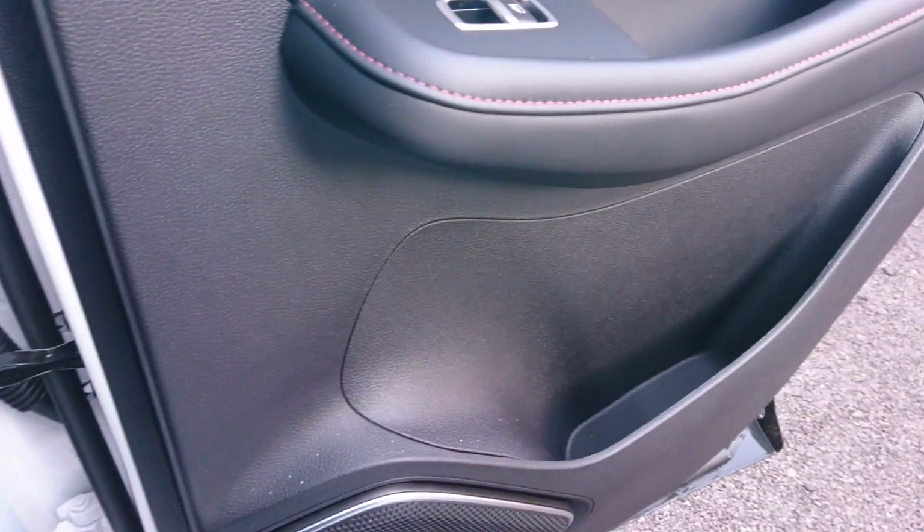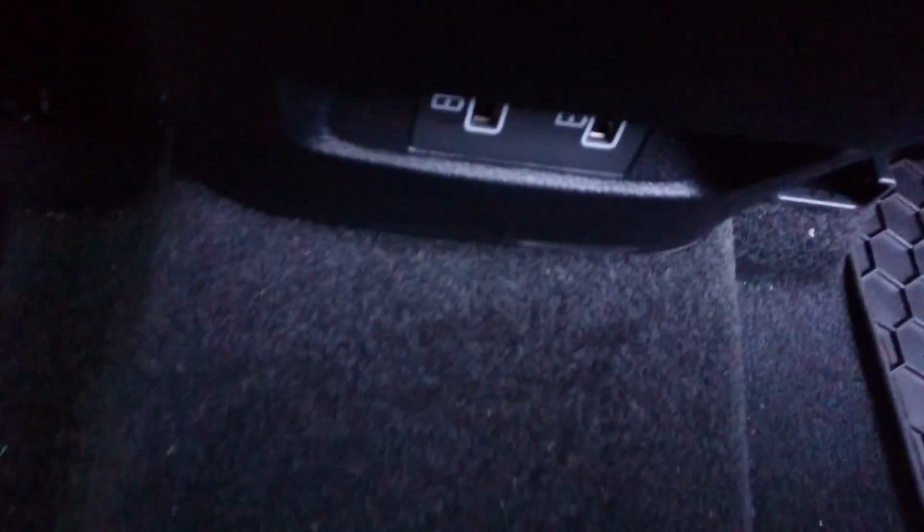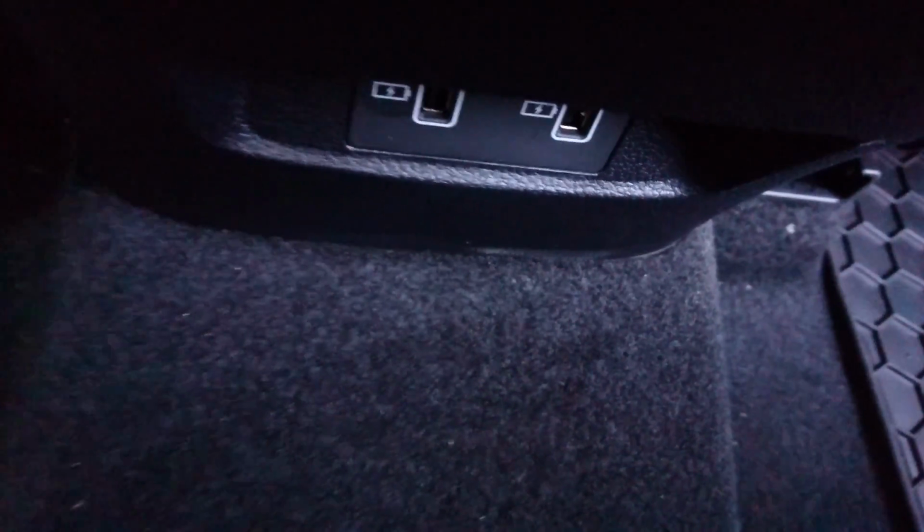So if I get in here, incredibly easy to get in and out. Absolutely huge amounts of room. I mean, my knees are right back here. Headroom is okay too. This car's got a panoramic sunroof. I'll see if I can get that open a bit later. Big door bins, electric rear windows. I think this is real leather actually. So yes, full real leather. And I think there's a twin. Yes, it's twin USB ports. Fantastic, very well equipped.